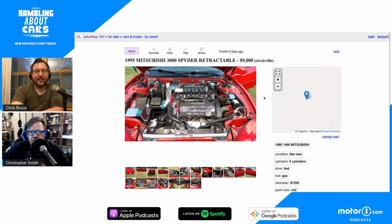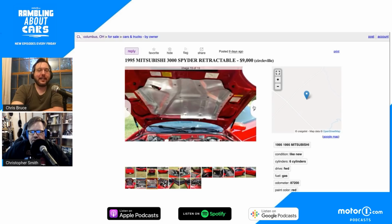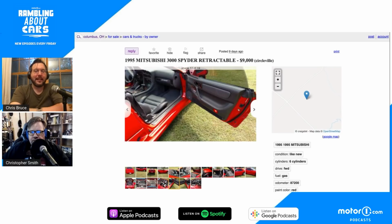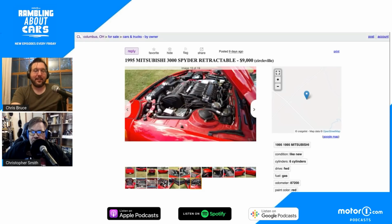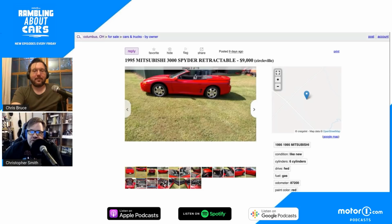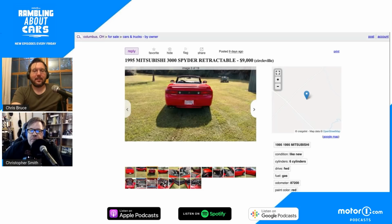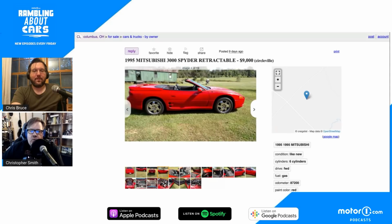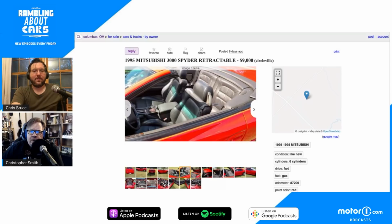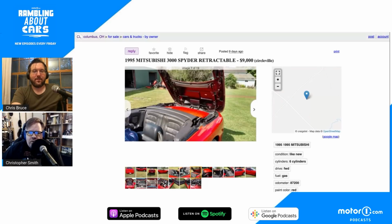I've just never seen one this inexpensive. I don't want it. These cars do nothing for me, but I remember these things were like 20 grand used back in the day. And they weren't cheap. I even worked briefly at a Mitsubishi dealership, and I don't remember ever seeing one of the front wheel drive Spyders. I think there was only ever one or two at the dealership when I was there. Mm-hmm. And they were the turbo models.